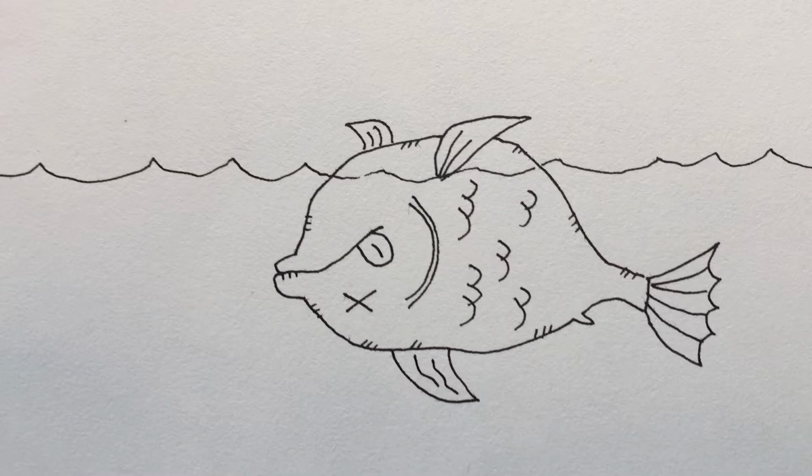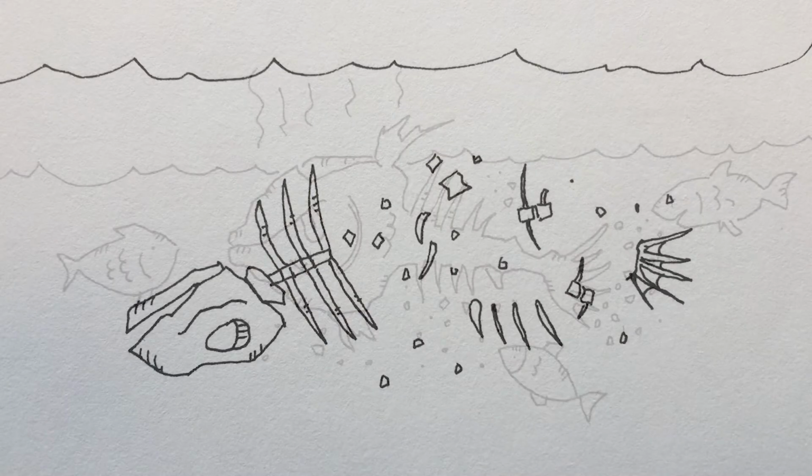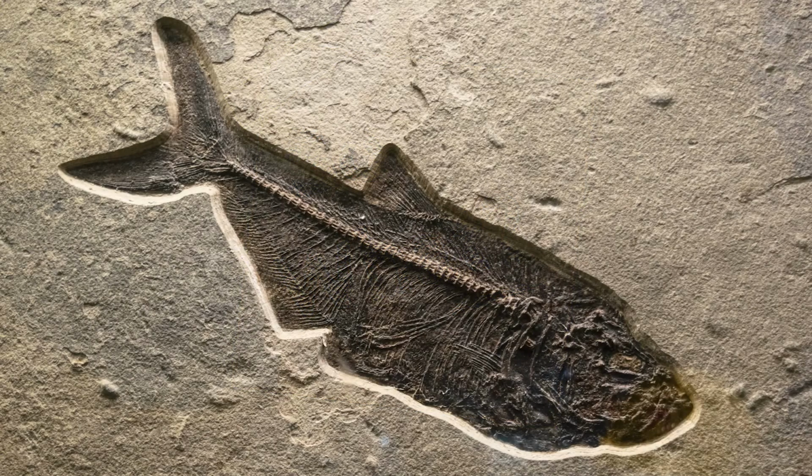Let's think about this. If the fossil forming process had been natural and gradual, when the fish died, smaller fish would have eaten it and eventually the remains would have decomposed. You may say, so what? Some fish die this way, others die that way. Okay, but did you know that the fossils that are found around the world do not show any trace of decomposition? With no exception?